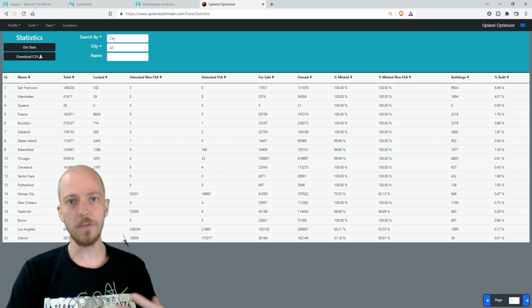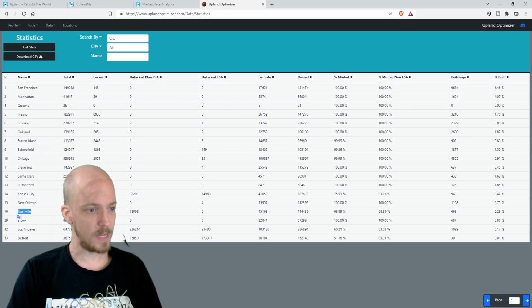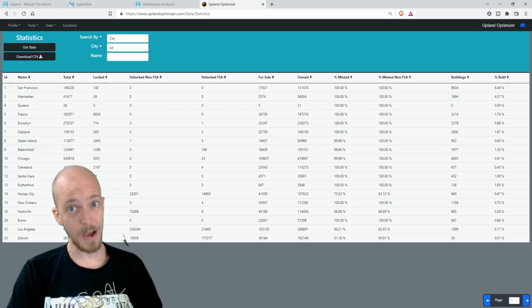But for players who are leveled up above that ability to buy those FSA properties, we're going to start having to migrate back to probably Los Angeles or back to Nashville or even Kansas City, which is getting close, 83%. That one's almost minted out too. Guess where the next floor price increase is going to come when that mints out.